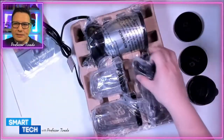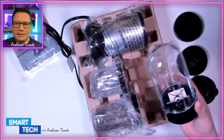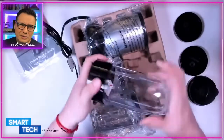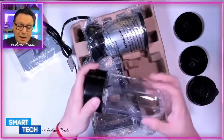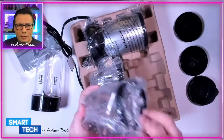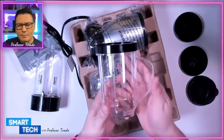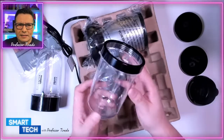What's included in here is a 250-watt base. It also has the cross blade. It has a tall cup, a short cup, a party mug. It has lip rings. Not really sure what the lip rings are supposed to do, to be honest with you, but it's nice because, I guess, it protects the lip. It also has the lids that come with this. So all you need to do is easily add all the products into each cup, then you add the blade, screw on the blade, attach it to the motor, and that's it. There you go.